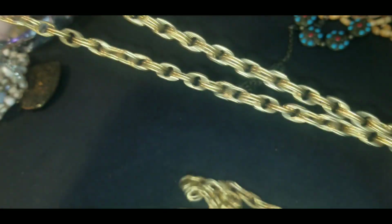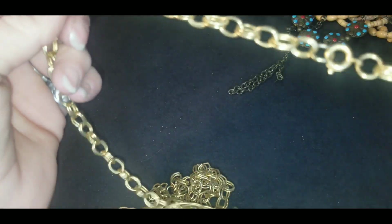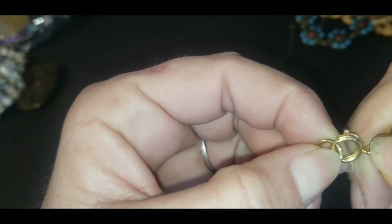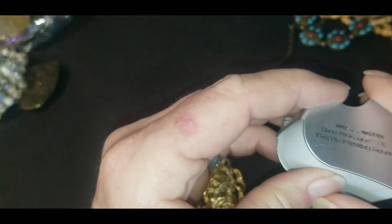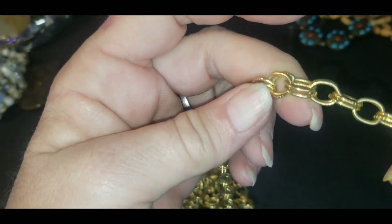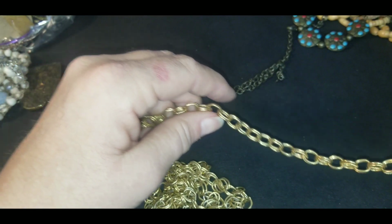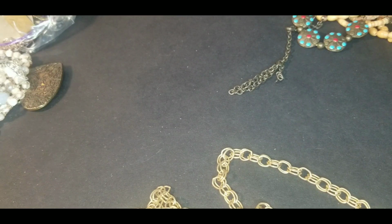Oh, goodness. This is a very long gold chain. I'm going to have to test this one. It does have a roller clasp. And I believe it does say something. It looks as if it's not gold, it's definitely plated, because it's beautiful, you know, the color. Let's see if I can make anything out here. Of course not. But it is gorgeous.